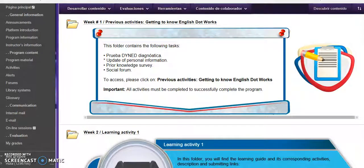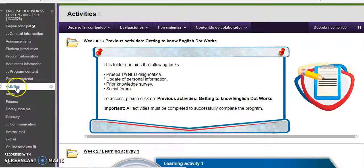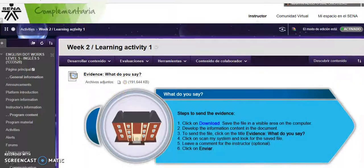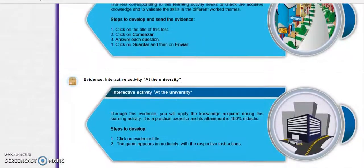Okay, apprentices. Now, for this second week, what you are going to do. Okay, first of all, you are going to enter in the bottom Activities. You are going to find the folder of the week number 1, previous activities, but you need to enter in this one, week number 2, learning activity 1. Okay, what we are going to do. Okay, please enter here, and you have to do 1, 2, 3, 4 activities.